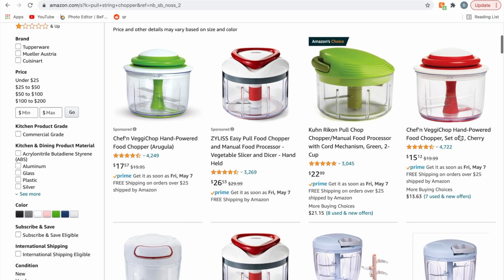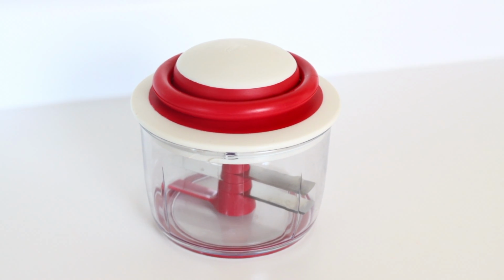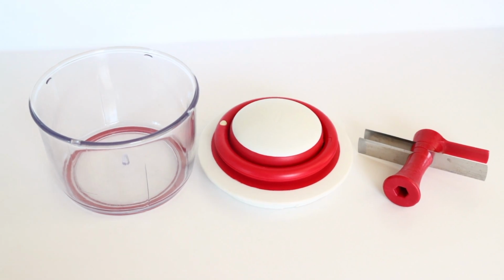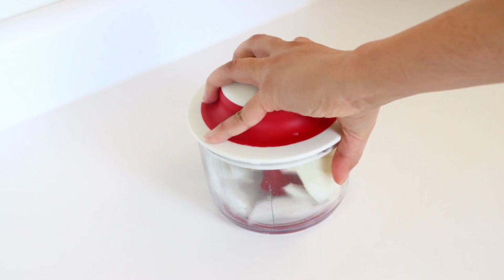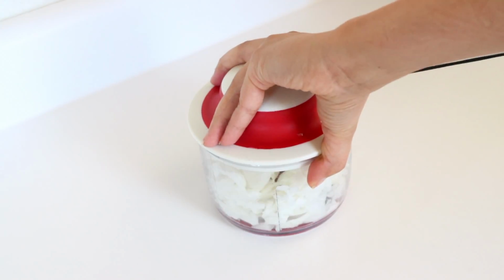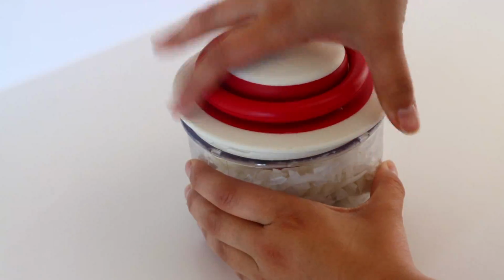So the next item that I absolutely love is this little chopper that I use for onions. I cannot cut onions for the life of me. They irritate my eyes so bad. This thing chops them up so easily. You just cut the onion in half, and then what you do is you just pull this and it chops it up so nicely. The blade is very sharp, so when you're cleaning this, be careful.